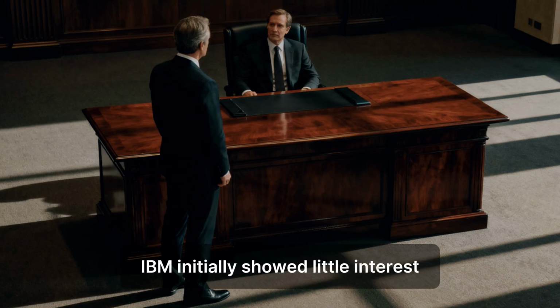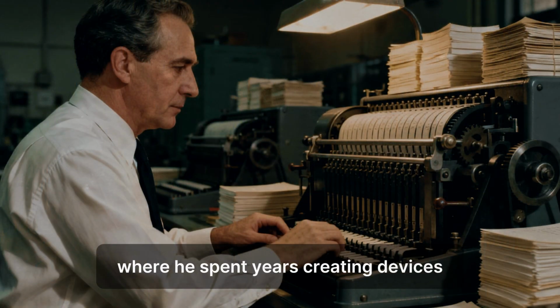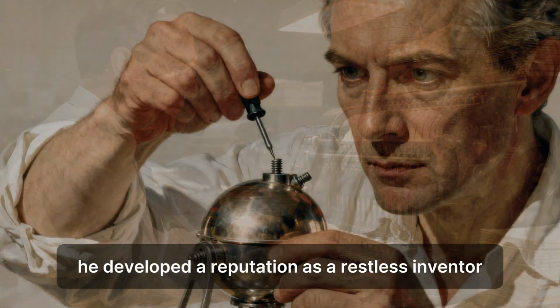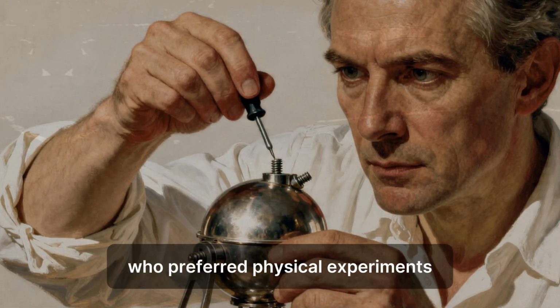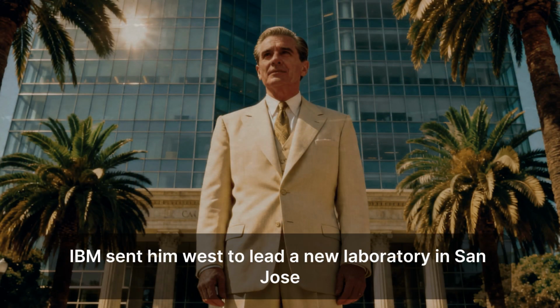IBM initially showed little interest, but the idea eventually brought Johnson into the company, where he spent years creating devices related to punched cards and automatic information handling. He developed a reputation as a restless inventor who preferred physical experiments to abstract arguments. In 1952, IBM sent him west to lead a new laboratory in San Jose, California.